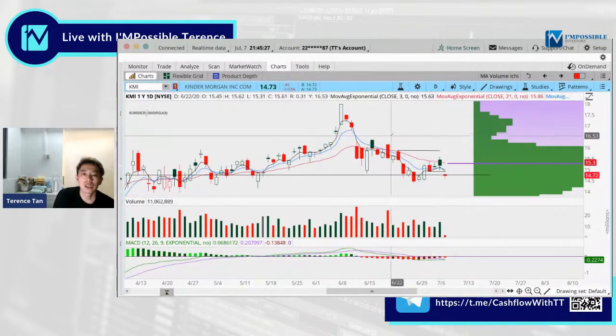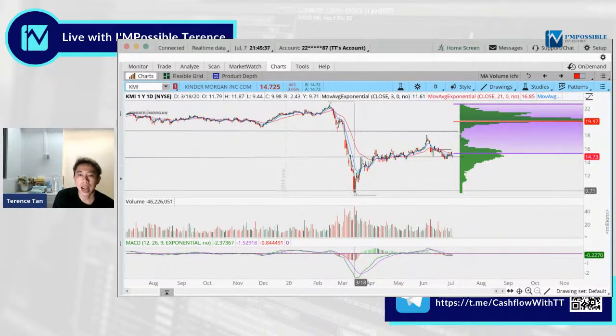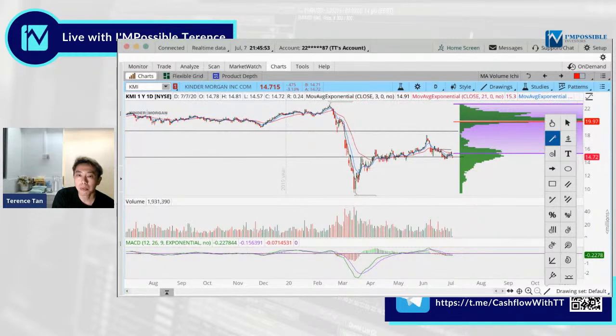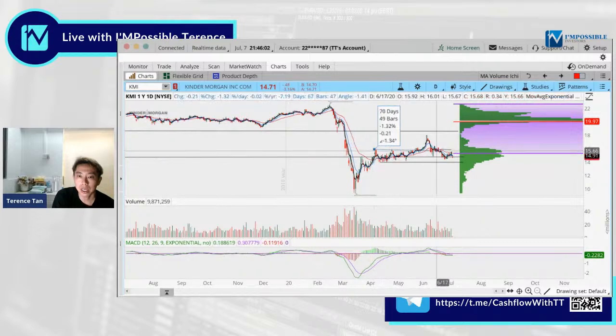Now, for Kinder Morgan over here, let me zoom out a little bit. We obviously have the March crisis where we have all the stocks slammed down. And Kinder Morgan hit a low of around $10 over here, but it has since steadily recovered. And quickly, just 1 month later, we've seen it recover and start channeling over here. So we actually have a stock that is still currently moving within the channel itself. We have a channel bottom over here that's around 13.95.